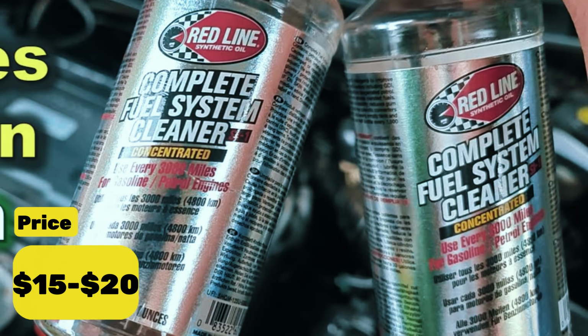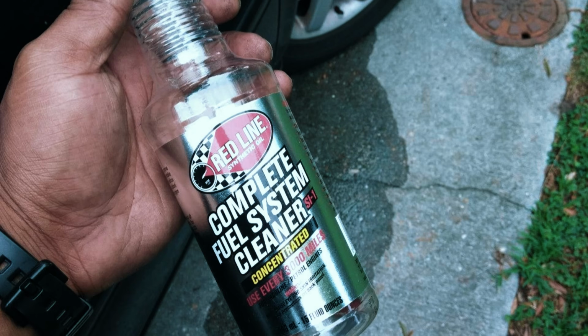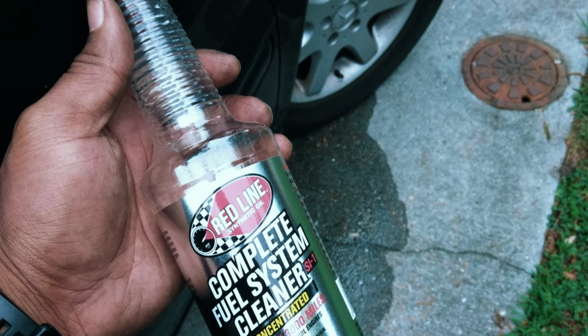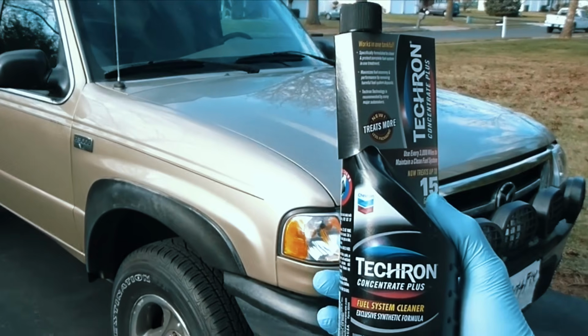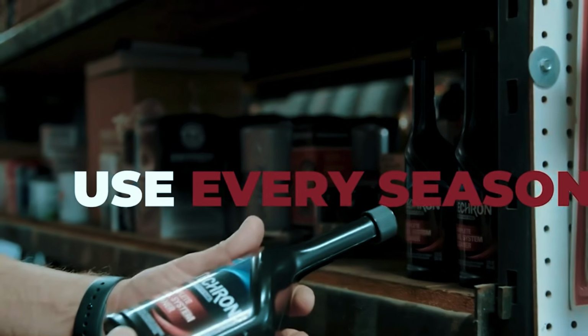So why is this at number 2 and not number 1? Redline is the most aggressive cleaner on this list in raw PEA concentration, and it's the specialist's choice for heavy deposit problems. But the number 1 product brings something Redline doesn't: widespread automaker endorsement, broader full system protection, and a maintenance profile that performs better as a long-term strategy across a wider range of vehicles.